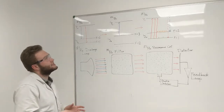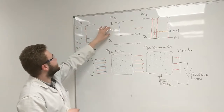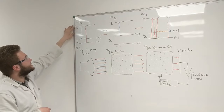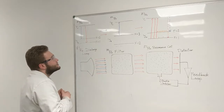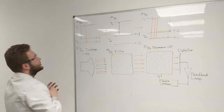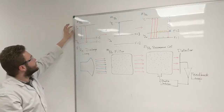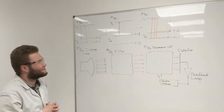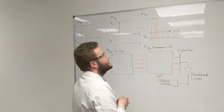But by a complete coincidence of nature, this rubidium 85 has a transition that exactly maps onto the transition between the P state here and the F equals 2 state here. So this absorbs all of this light from this transition and leaves a pure light from this P state to this ground hyperfine level. Then this light here travels into the resonance cell.